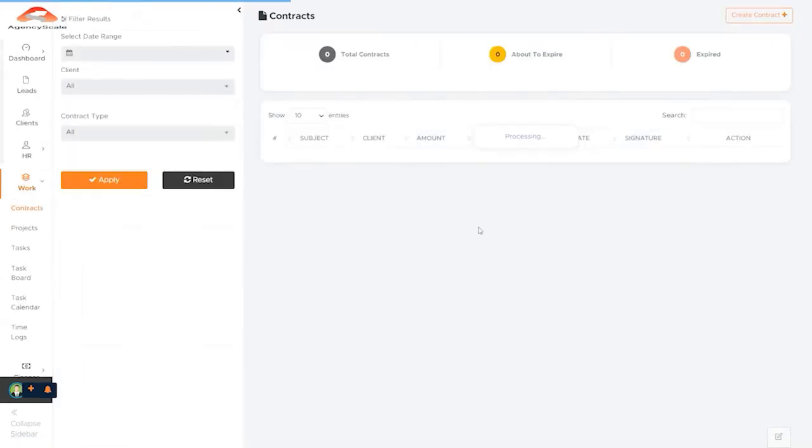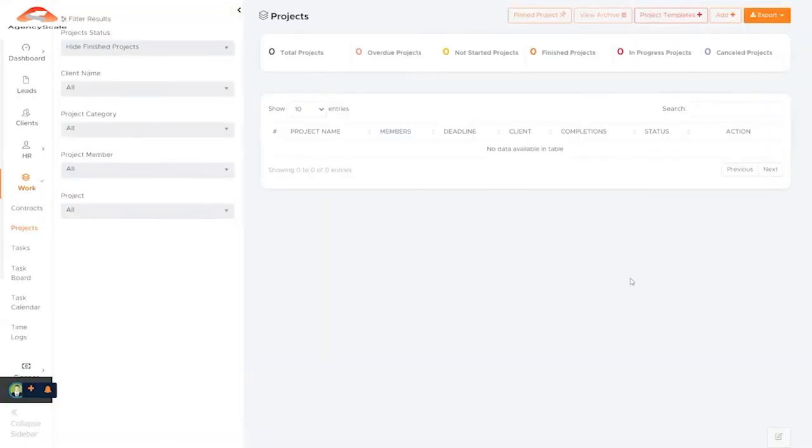So as we look at the contracts that we have created, contracts that are about to expire, and contracts that have expired, it allows us to keep track of everything that's coming and going contract wise. We can track our projects to see what projects have happened, what has not been started, what are overdue, what are in progress, and projects that have been finished. So we can track all those. We can pin ones that need to be done. We can archive them and create templates for projects if it's something we use over and over again.